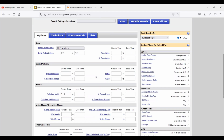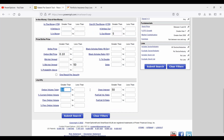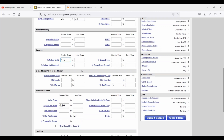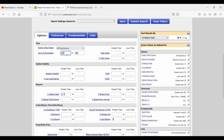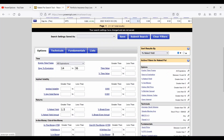And it's just one now. Why is this so limited? Why are we seeing so many limited results? Is it the volume in the open interest? Doubtful. Is it the range out of the money versus the naked yield? Also probably doubtful. We know we're seeing November, but we're not seeing a lot of the Octobers. Maybe we need to drop that down to 14 and see what we get. Nope, still the same one.